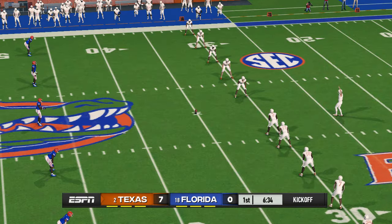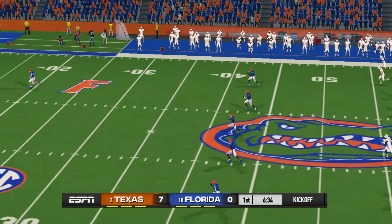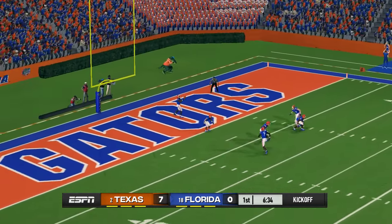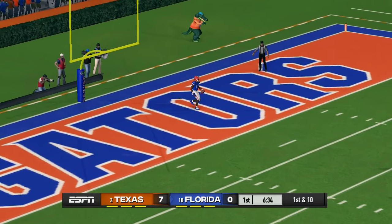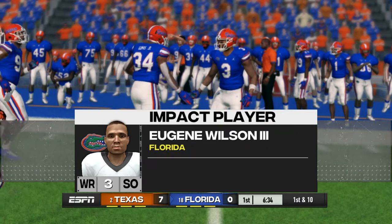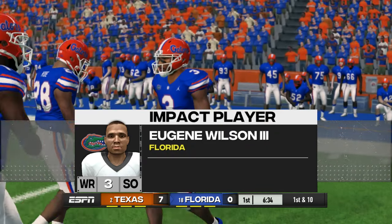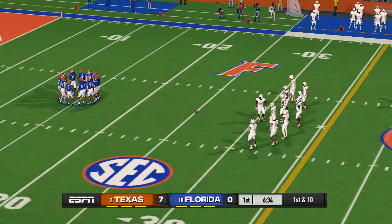The score now, 7-0. And it looks like they're ready for the kickoff. Excellent kick. And it goes into the end zone, down for a touchback. Florida's coaches admitted to us that they game plan around this guy. It's kind of different for a wide receiver. It's usually a running back or a quarterback, but he's paid off for him so far.